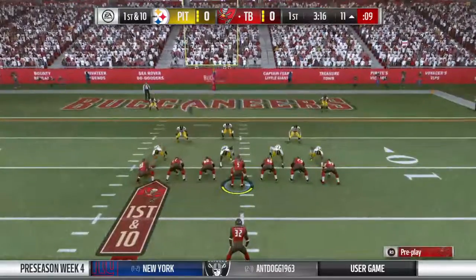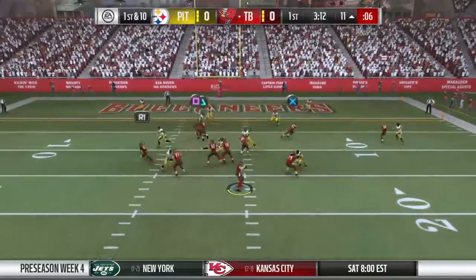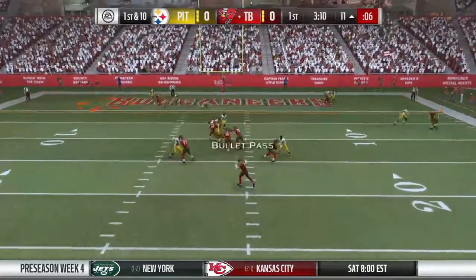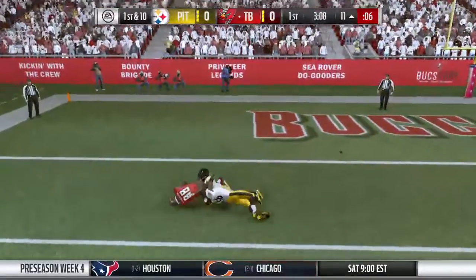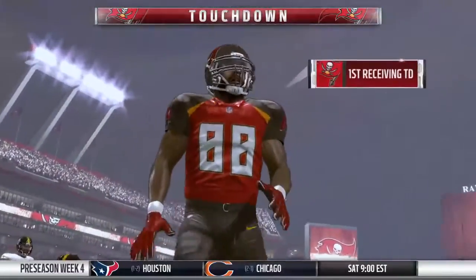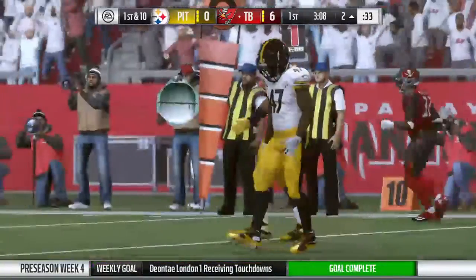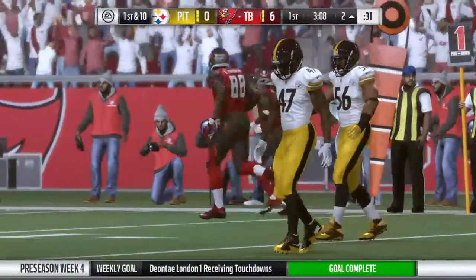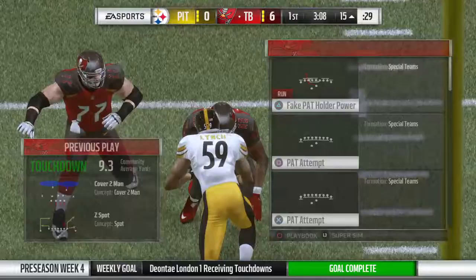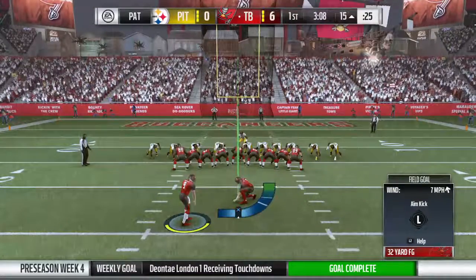Here we go now. 3-19. Now on first down, he'll drop to throw it. Finding time. That is caught. And he's into the end zone for a Tampa Bay touchdown. Their big tight end from 10 yards out. And the Bucs have taken a first quarter lead. Just how they wanted to start this one, in the end zone on their first possession.